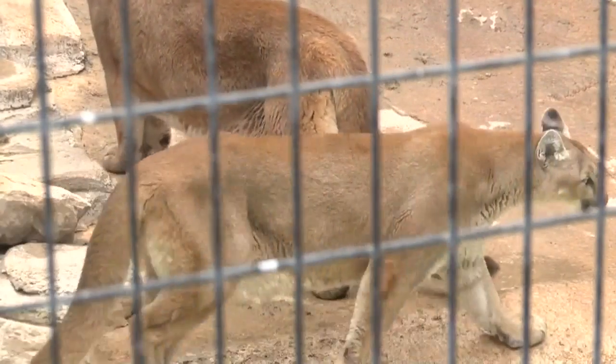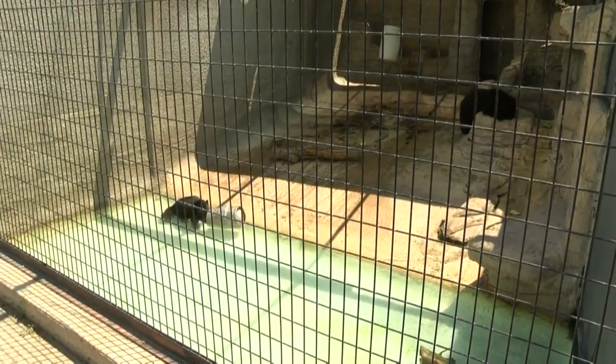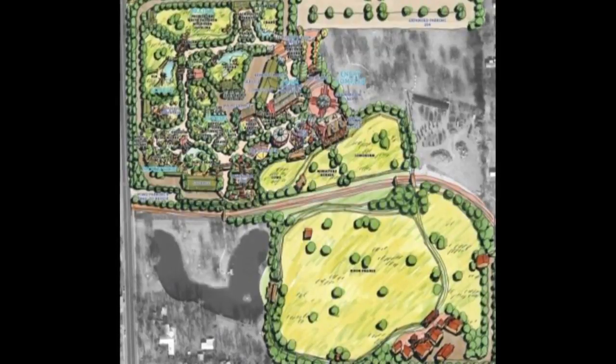permanent exhibit. After urging officials to take action and even offering $10,000 to relocate the mountain lions and bears to a reputable sanctuary, People for the Ethical Treatment of Animals, better known as PETA, approved the city's master plan. The master plan would get the cougars and the bears out of the concrete pits where they're currently confined. It would put an end to the antiquated corn crib style enclosures.